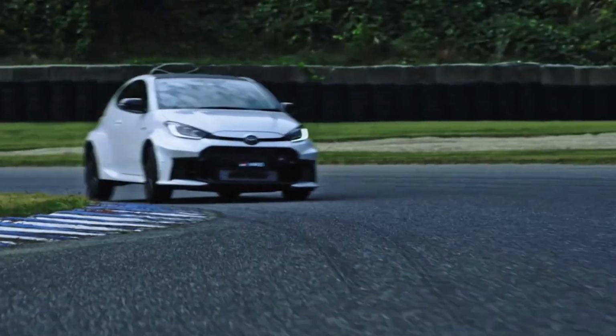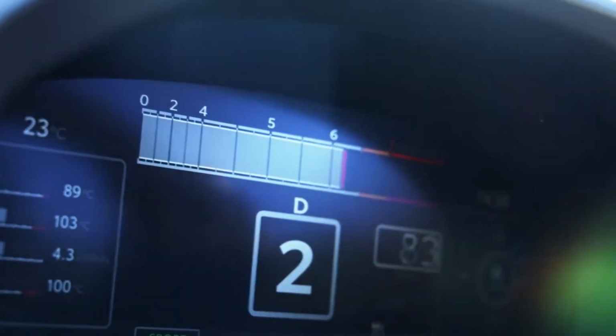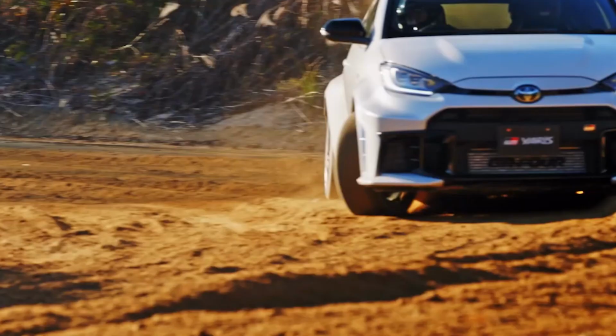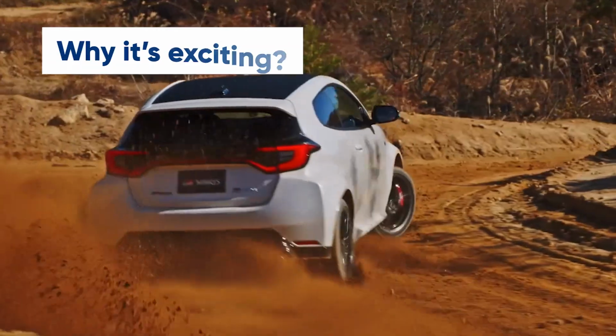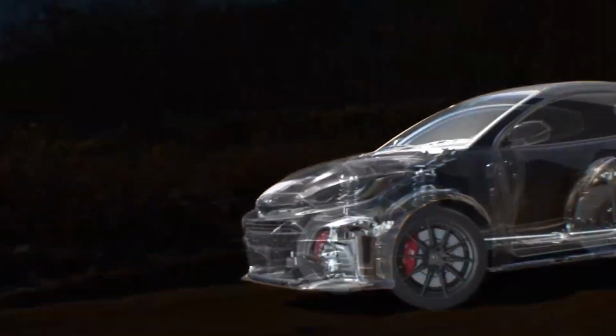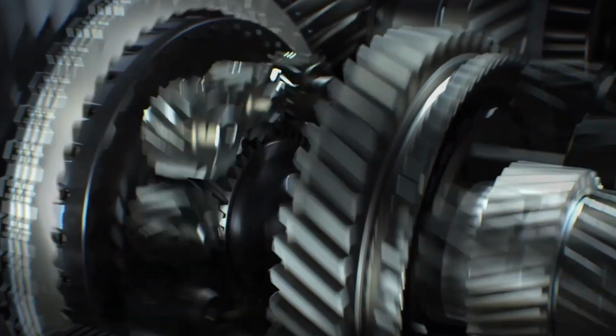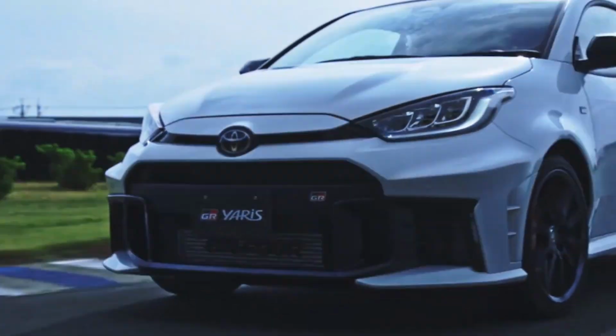It's mated to a 6-speed manual transmission, giving you complete control of the car's power as you flick through the gears. The GR Yaris comes with all-wheel drive, a limited slip differential, and a chassis designed for dynamic handling. It's a proper driver's car, offering insane grip and sharp responses.